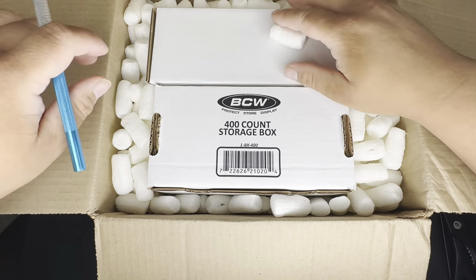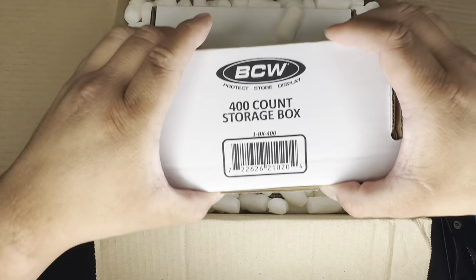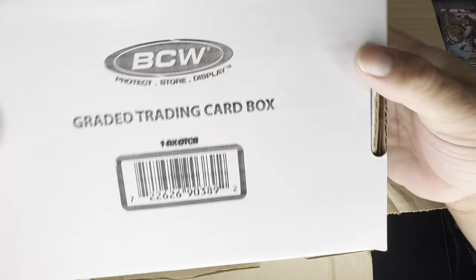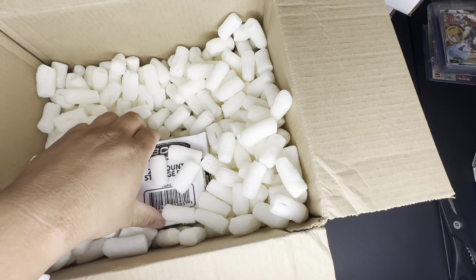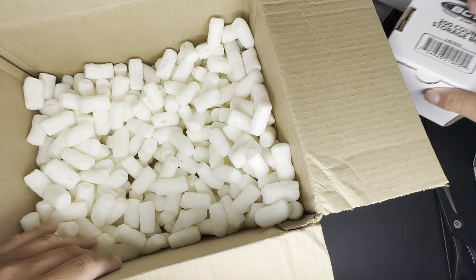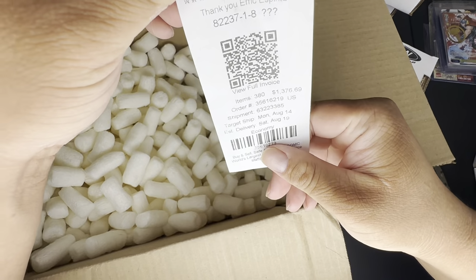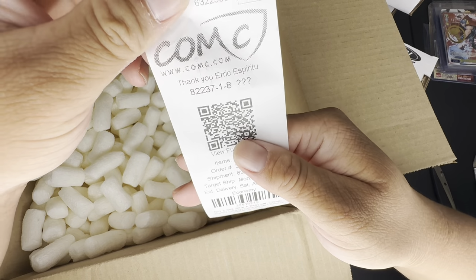So we have, looks like a 400 count storage box, and then we have, looks like a graded box. Then we have a 200 count storage box. So everything might be here. I don't know. Oh, did they include the price?